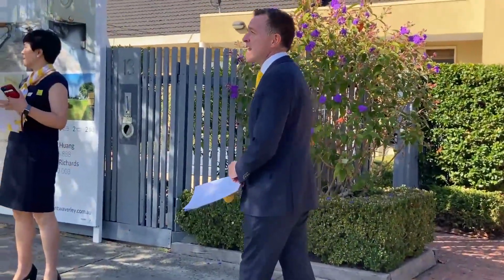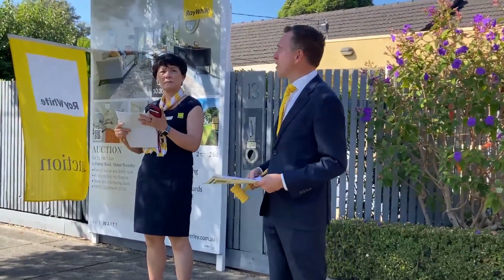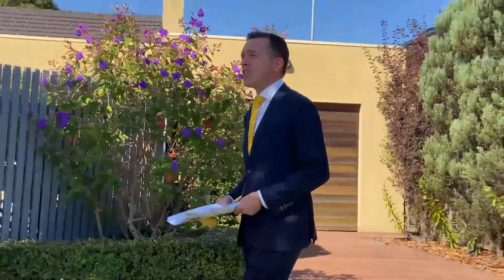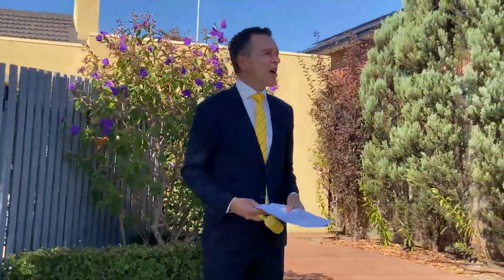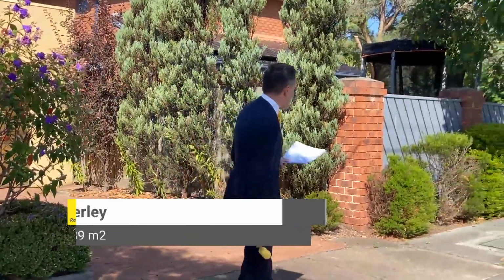The format for today's auction is going to be fairly simple. I'm going to read through the key terms in the contract, talk a bit about the home, the opportunity that's before you here today. I'll go through the rules for today's auction as well. And ladies and gentlemen, obviously, hopefully call and knock it down to a successful purchaser who will sign on and move into the home.